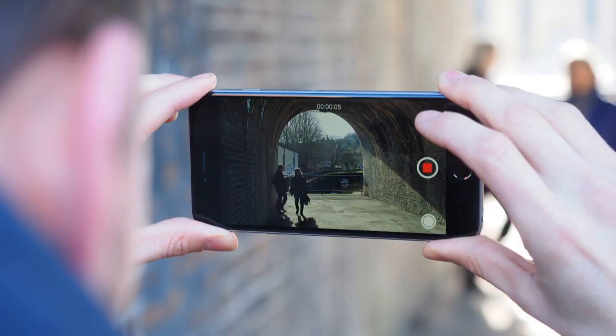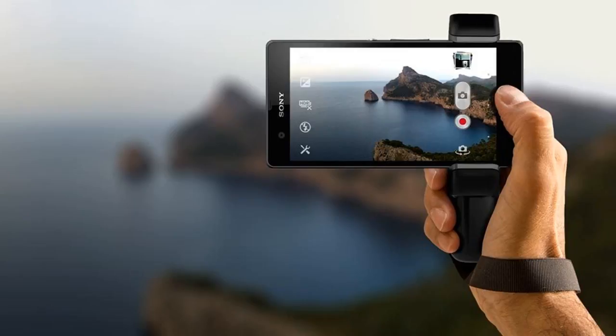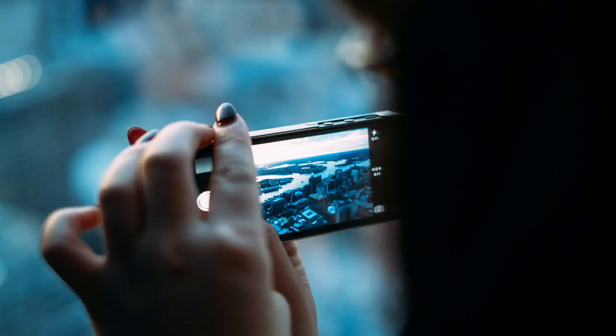In addition to 4K, most default camera apps offer some kind of slow motion mode, which can be useful for certain scenes. On Android, access it from the main app menu. On iOS, pick it from the carousel of modes along the bottom. Pay attention to the frame rate of the slow motion mode. The slower you want to go, the higher the frames per second (FPS) will be.